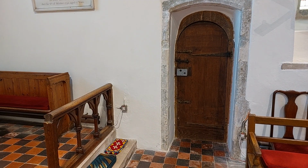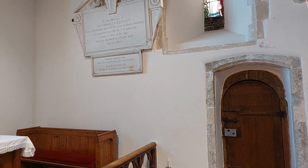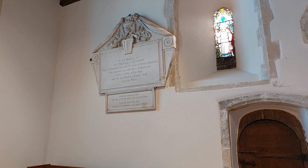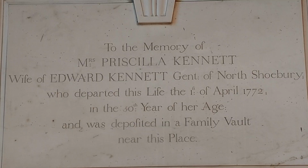Now if we look up, we've got a memorial up to the left side. The top memorial is to Mrs. Priscilla Kennett of 1772. When I looked up this year of 1772, all members of the royal family would require the king or queen's consent to marry, and I believe it still stands today.